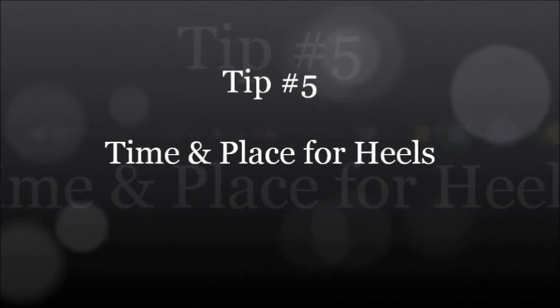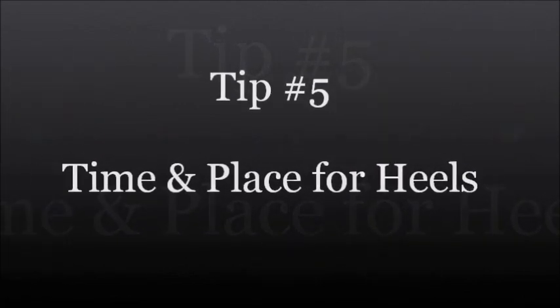Tip number 5, there's a time and a place for heels. What I mean by that is not that you get to judge people because you think they're wearing heels in an inappropriate place, like at a baseball game. But what I mean is judge yourself on the appropriateness of wearing your heels based on what you're doing that day and the type of heels that you are wearing.